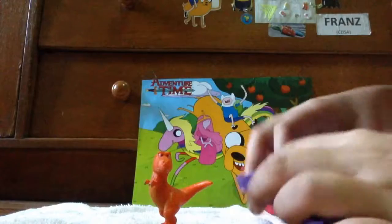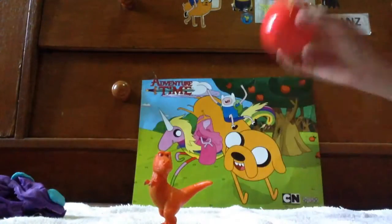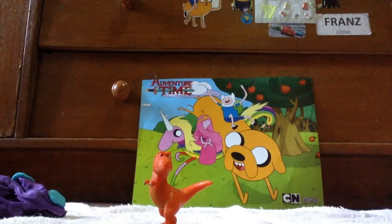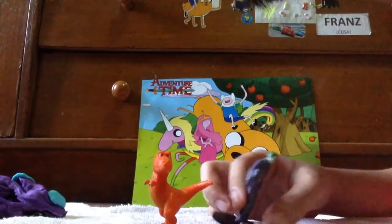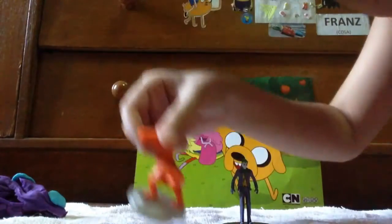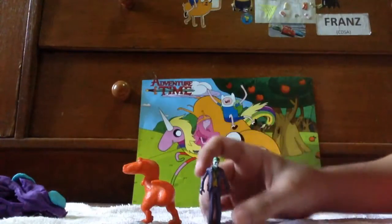So let's put this in here, to the side, and let's open it. Ooh, guys, it's Joker. And it has a little stand, and also The Good Dinosaur has a rocky stand. See, Joker has a black stand. So yeah, what a cool Easter egg.